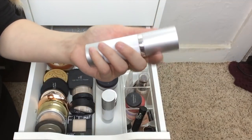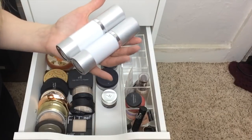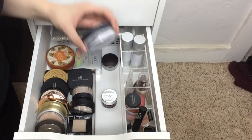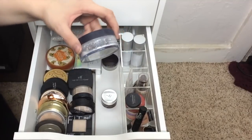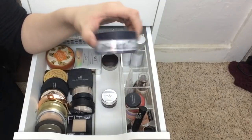And these are really nice. I got them for 2 for $11 on Amazon, and they're just really handy, especially if you want a pump for your foundation. I have my second most expensive makeup product I own, and it's the By Terry Hyaluronic Powder, and I freaking love this stuff.